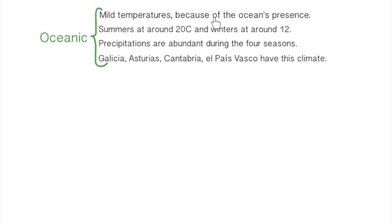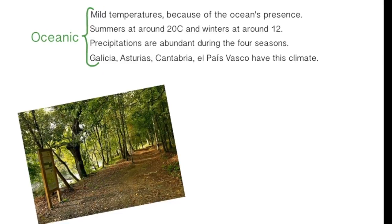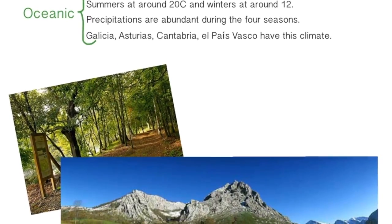Summers are at around 20 degrees and winters are at around 12. Precipitations are abundant during the 4 seasons. Galicia, Asturias, Cantabria, and País Vasco have this climate.